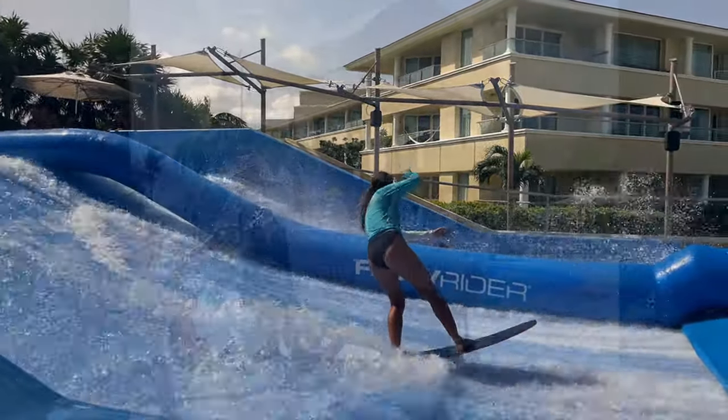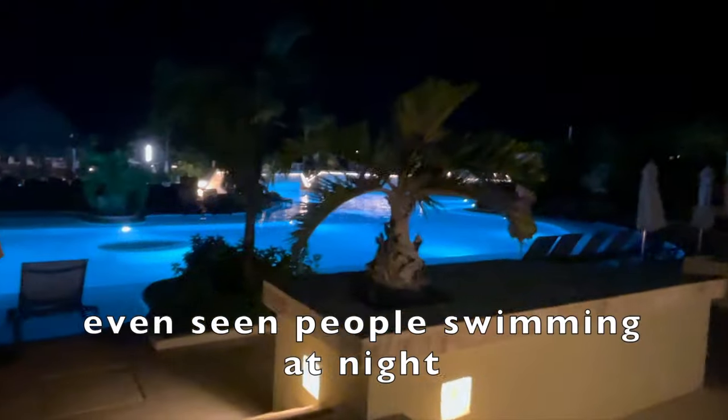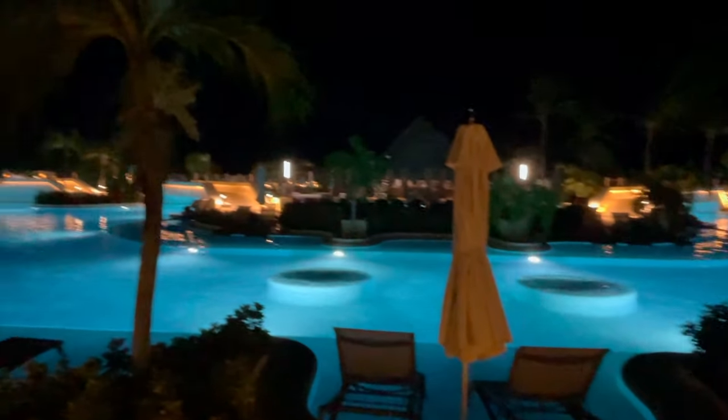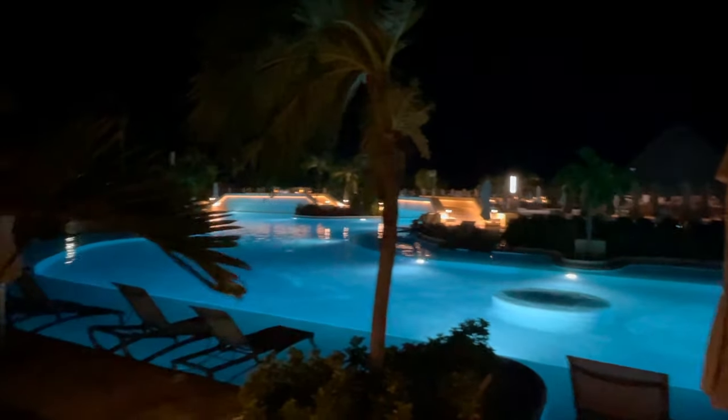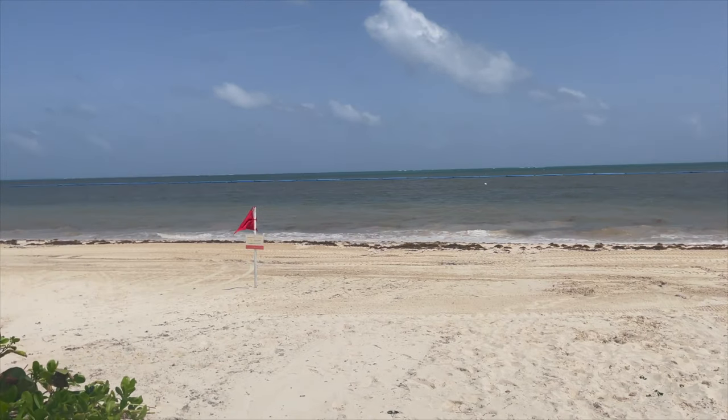But anyway, I loved the Sunrise property. They had a guy walking around with ice cream. The pools, again, are so beautiful, you guys. Plenty of space. Plenty of space. The one thing that is not letting me rate this resort 5 stars is the beach.